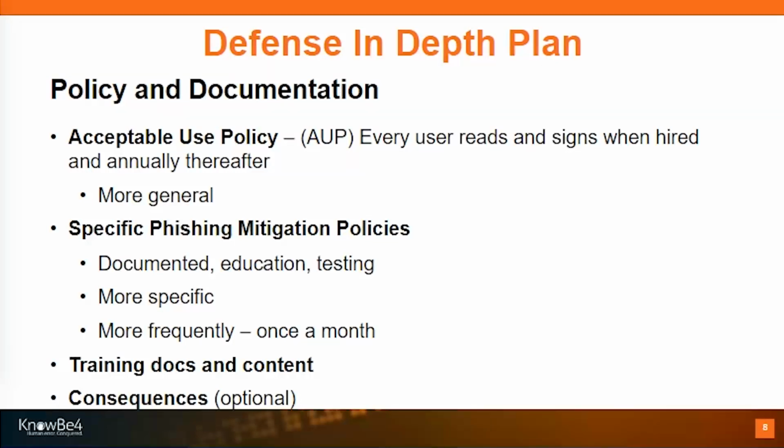But you also need to have specific phishing mitigation policies, and that's because, again, phishing and social engineering are involved in most successful hacking attacks and malware attacks. And so you want to make sure that you specifically train and teach your employees about phishing, what it is.